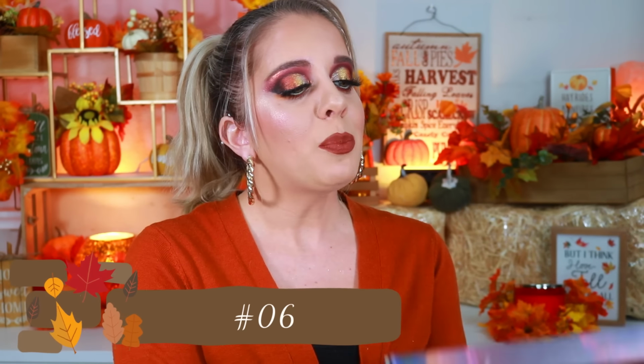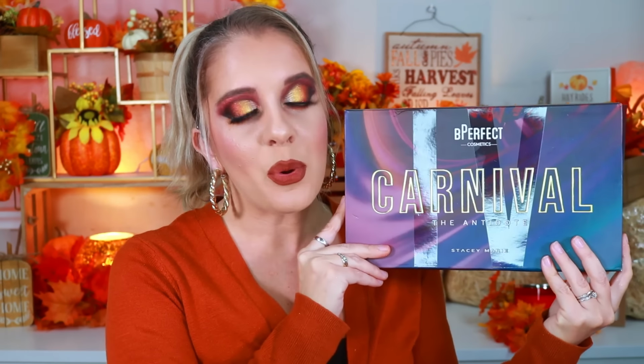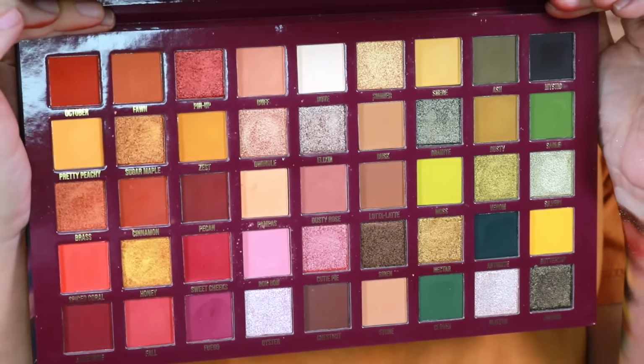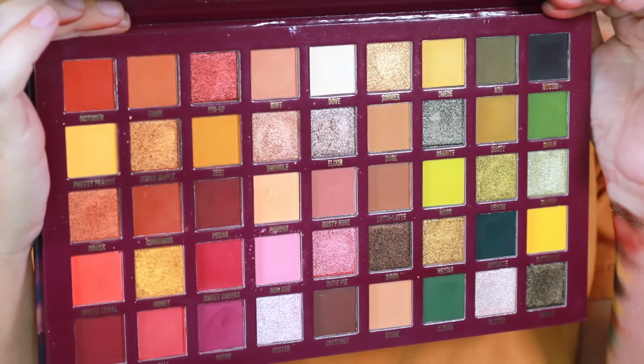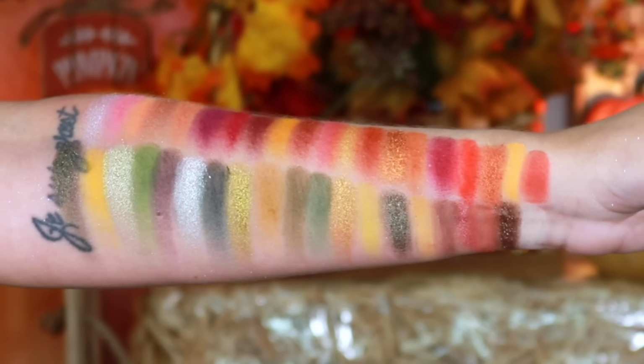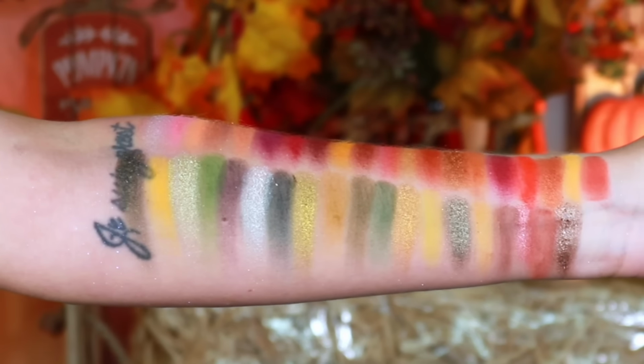Coming in at number 6, we have Be Perfect Cosmetics. This is the Carnival, the Antidote palette. Need I say more? Do we see how gorgeous that is? Do we see that the majority of this palette from here onward is everything fall, with a few non-fall colors thrown in with the green, but the rest are fall? I am so in love with this palette. I think it's so beautiful.